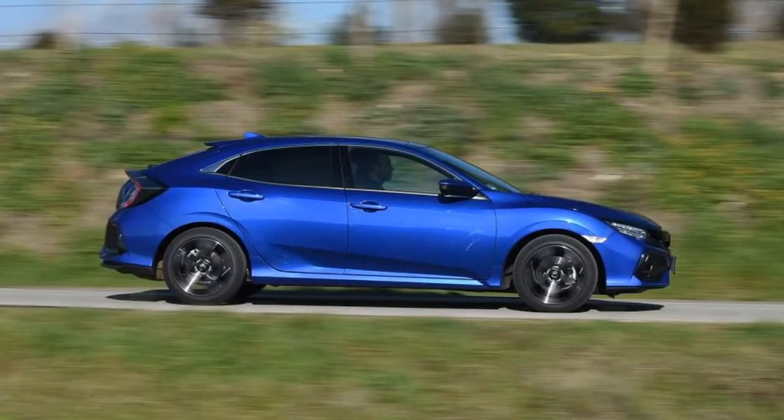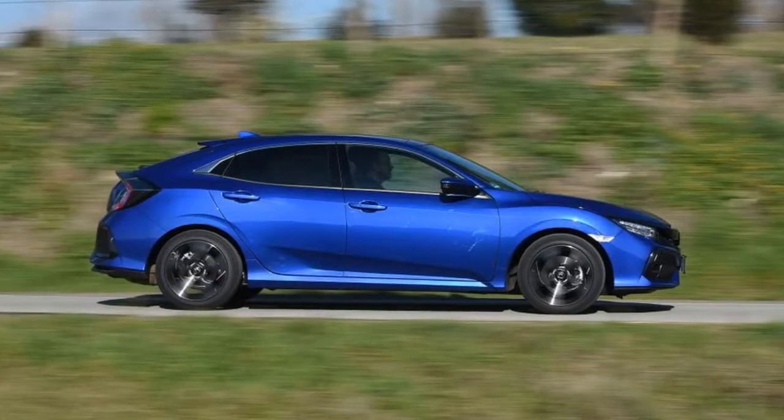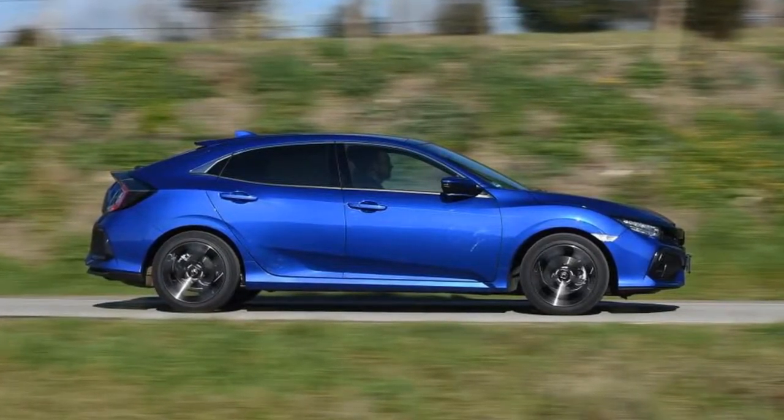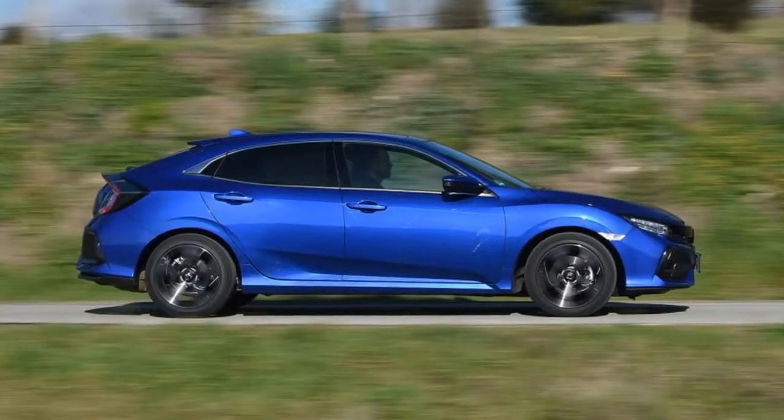What's more, the engine achieves all this without any external help. There's no need to use an AdBlue urea additive, so owners won't have the added inconvenience of topping their car up with that every few thousand miles.